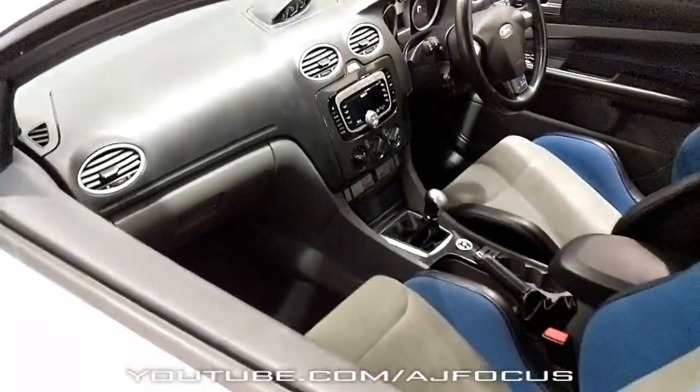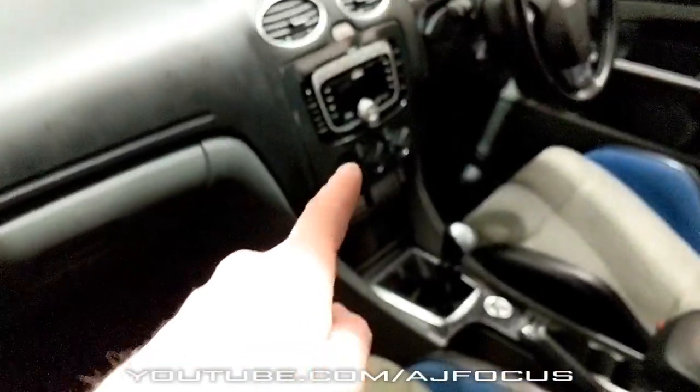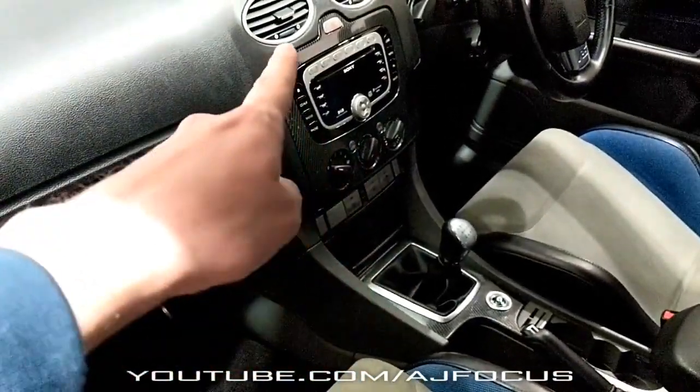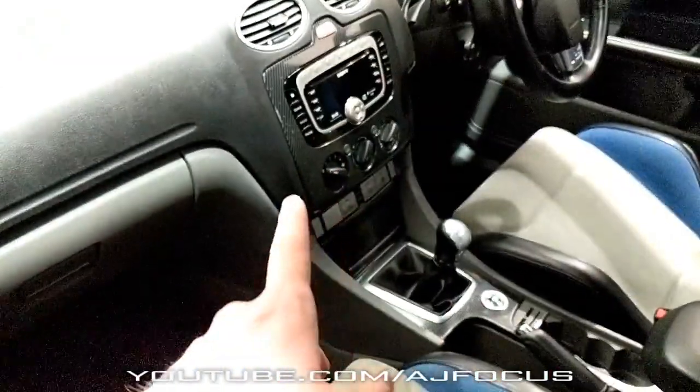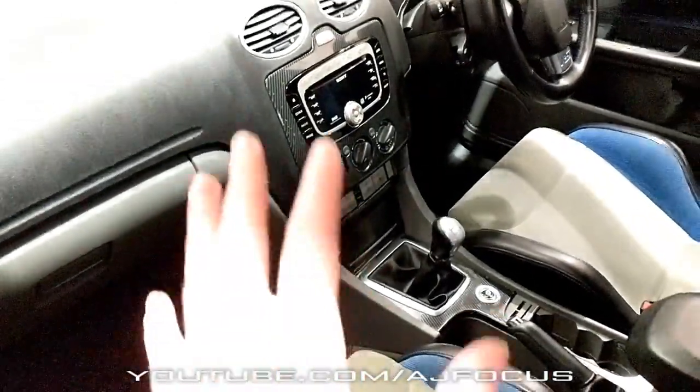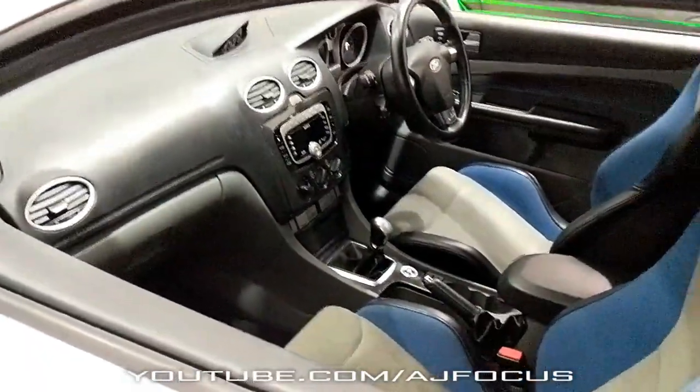So this is the sort of spec I actually do want. I don't want the stereo and sat nav all built in. I don't like that silver part in the middle. I like it like this. It just looks a bit tidier.